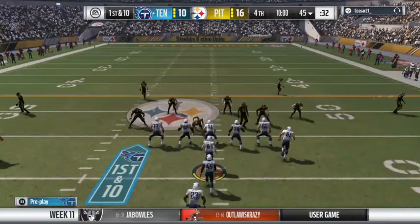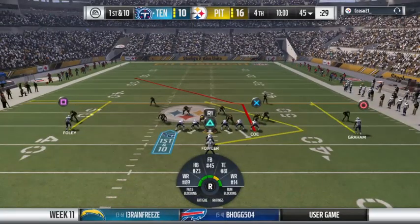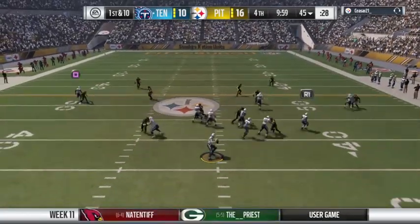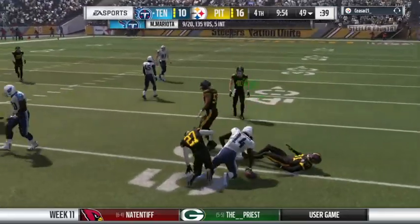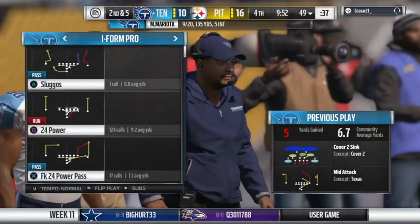And the defense definitely showing blitz here. First down, Mariota. Quick hitter here, it's complete. 5 yards on the catch there, brings up second down.